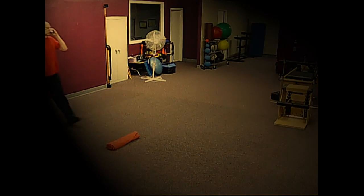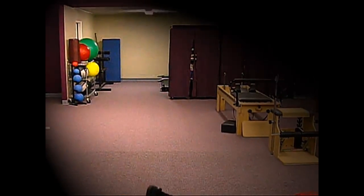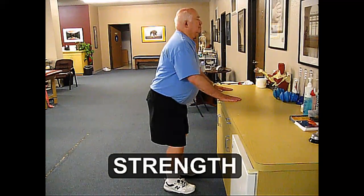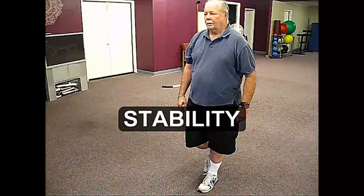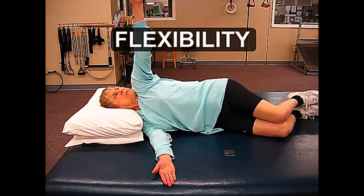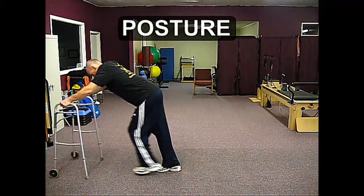Not only environmental factors like lighting in your home or personal risk factors like vision or hearing, but physically, the loss of muscle strength, loss of balance, stability, agility, coordination, flexibility, along with poor posture, all combine to increase our chances of falling as well.